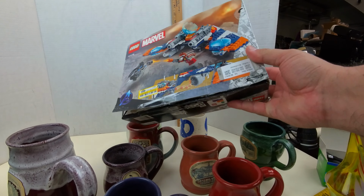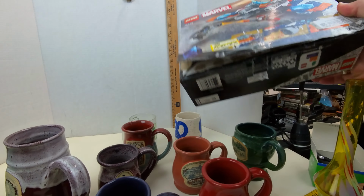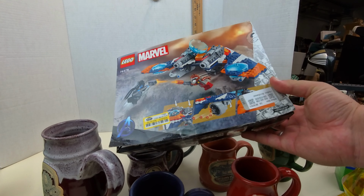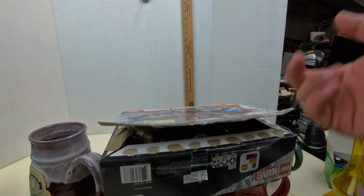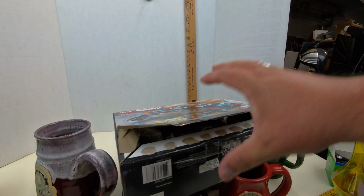I'm working on listing some of these items, not the Deneen mugs. They're not getting listed. These are all in my collection, including the Bones Coffee. That's going in the collection. This is also going in the collection, but $3.99. This I picked up at the Goodwill. You saw the tag. But it was not new, so it was open. It is missing one bag.